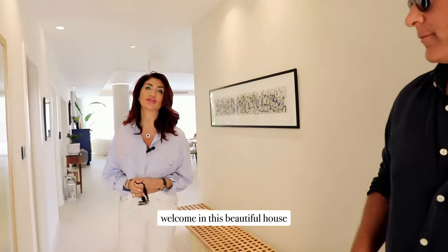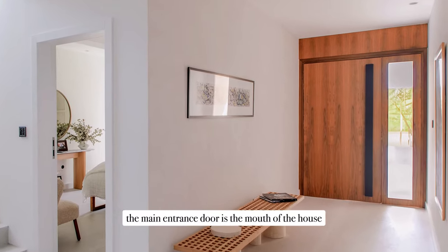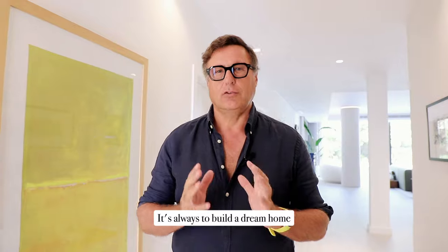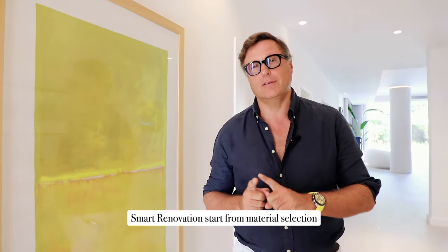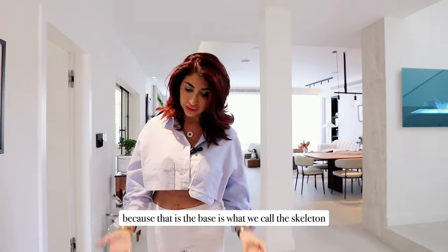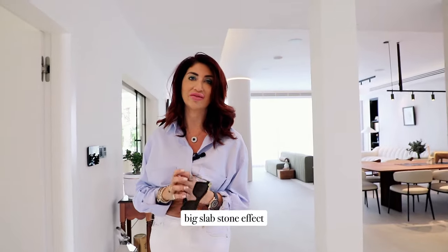Welcome to this beautiful house. A few words on the door. Always remember, the main entrance door is the mouth of the house. Extension. Marco will explain everything. It's always to build a dream home. Smart renovation starts from material selection, more than mood and so on, because that is the base, what we call the skeleton. Regarding the floor, big slab stone effect.